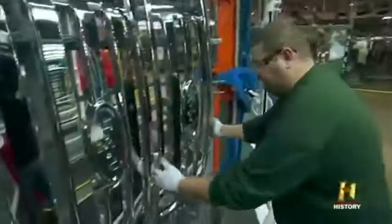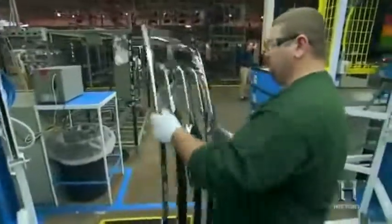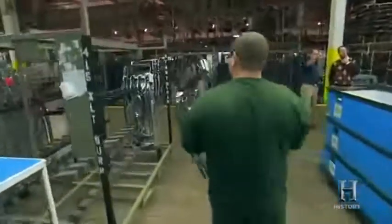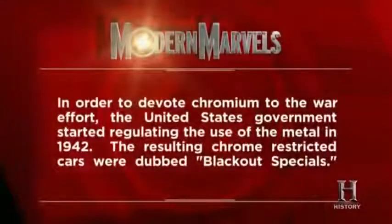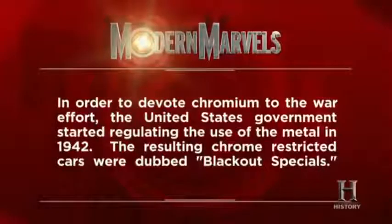The end result? A lightweight alternative to metal that's just as brilliant. And it's used on more than 7 million cars each year. In order to devote chromium to the war effort, the United States government started regulating the use of the metal in 1942. The resulting chrome-restricted cars were dubbed Blackout Specials. Chrome will return on Modern Marvels.